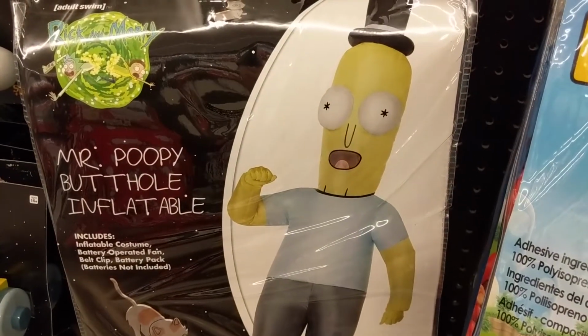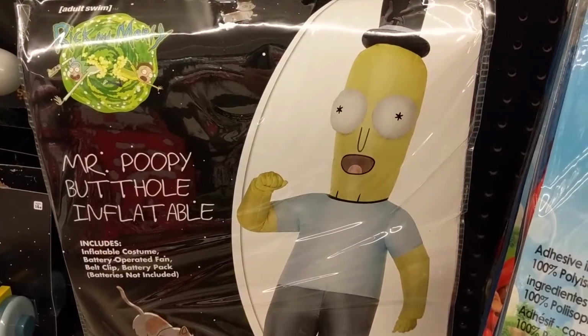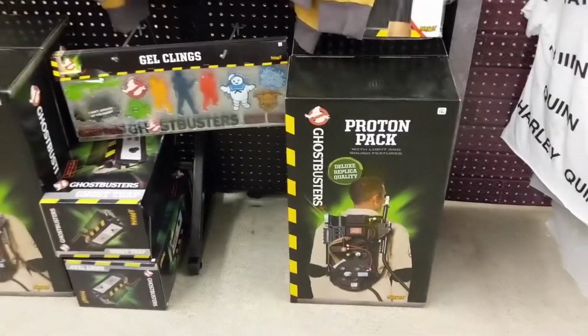This looks like something Kevin would have made from Rick and Morty, Mr. Poopy Butthole Inflatable. Okay, this Ghostbusters section, I would have loved as a kid, too.